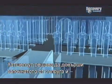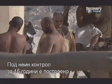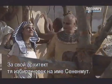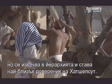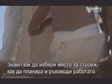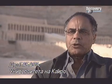Hatshepsut set out to finish what her husband Thutmose II had started. A splendid mortuary temple. Under her control, it would take 15 years to become the greatest architectural achievement of her dynasty. Hatshepsut chose as her architect a man called Senenmut. From lowly status, Senenmut had risen up the ranks to become Hatshepsut's most trusted companion. He was chief of her works. He would have been trained on how to choose a site and then to plan the work and then to manage the work as it goes along.